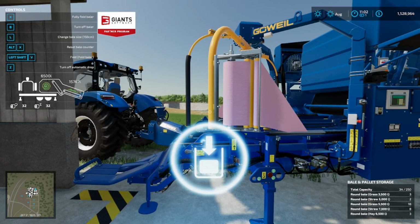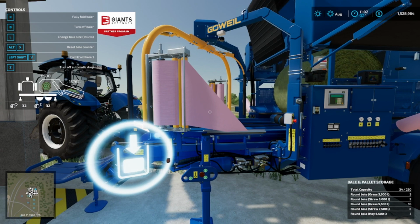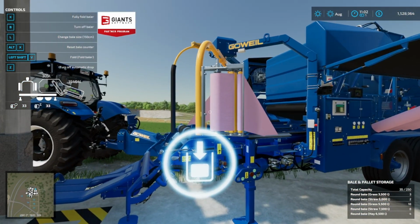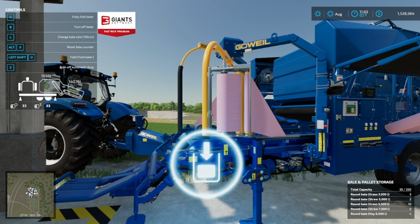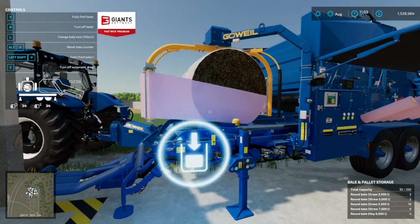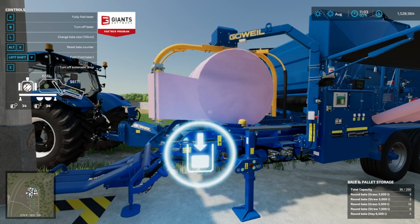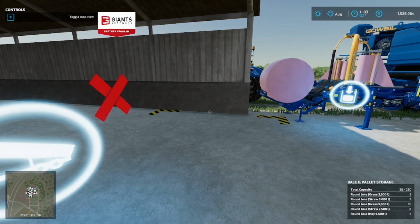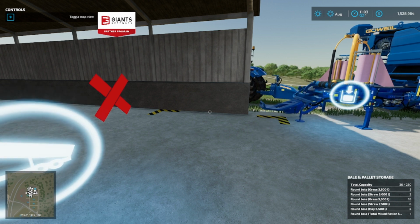Now this first one will come out, it'll probably still be a grass bale because remember it had a little bit in there. Now it should wrap up the TMR this time. And yeah, it's going to wrap it too. Okay. Let's watch our bales here. There it is. Total mixed ration.